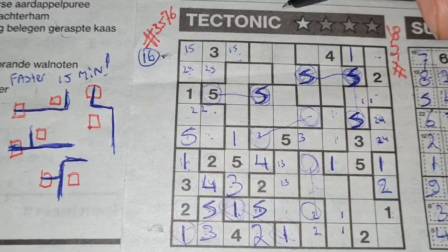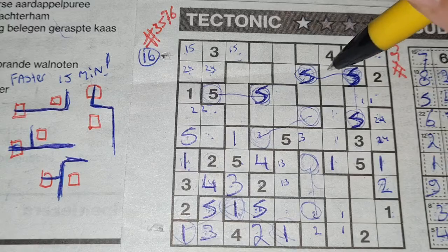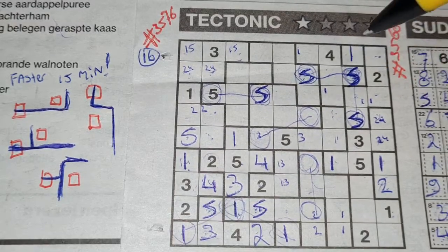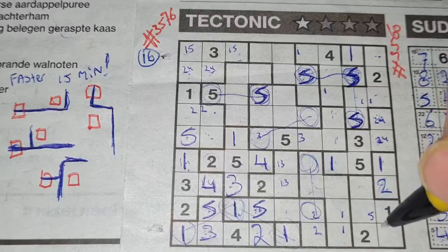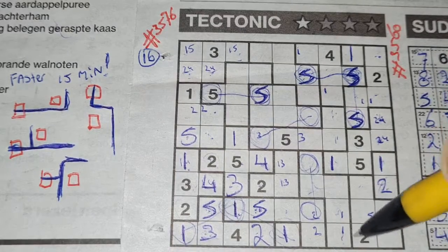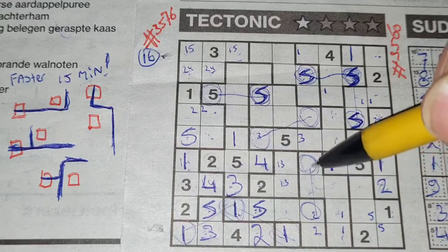1, 2, 5, 3, or 4. I'm thinking. This box cannot be a 1, so the 1 could be here, could be there. This box cannot be a 5, so the 5 could be here, could be there. These two boxes cannot be a 2, so the 2 should be in one of those 3 boxes.